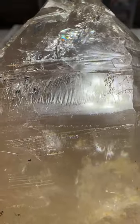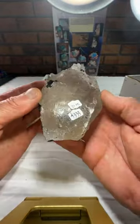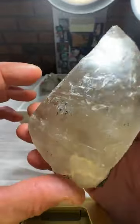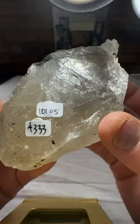But look, it's got these teeth here. There's beautiful teeth here. It's like little growth. Like, hello, I'm trying to grow right here, but you're limiting my factors here, so I'm going to just grow some teeth. There's a nice big crystal. $333 normal price. Let's do it for $222. Fuck it. $222. $101.05.